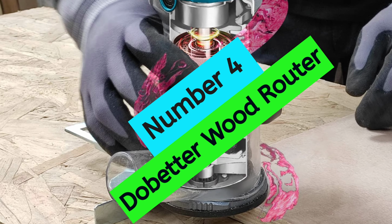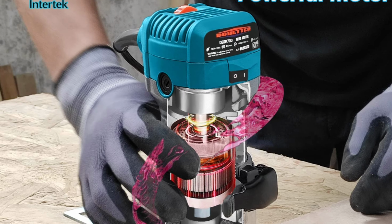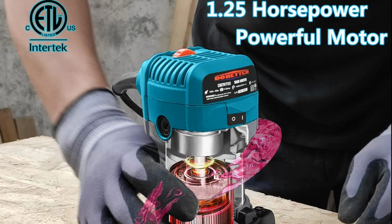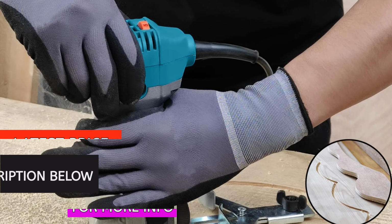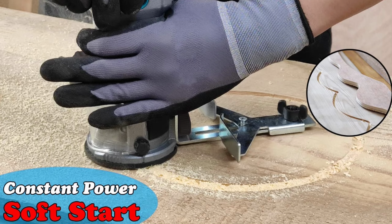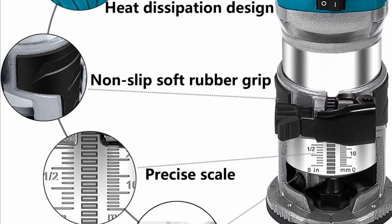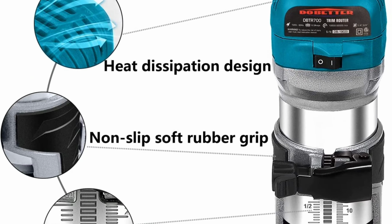At number 4, Dobetter Wood Router. The TacLife Palm Router is a versatile and powerful tool that is perfect for a variety of routing and trimming applications. The 6.5 amp motor and 1.25 horsepower make it plenty powerful, while the soft starting and constant power features help to prevent the router from jumping around in your hand, giving you much better control.